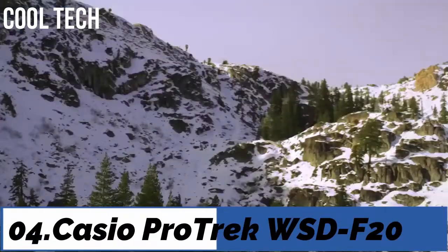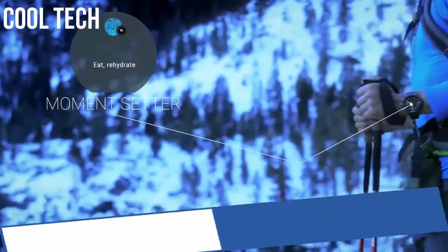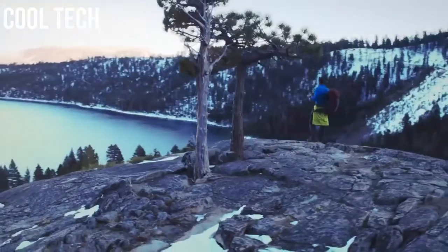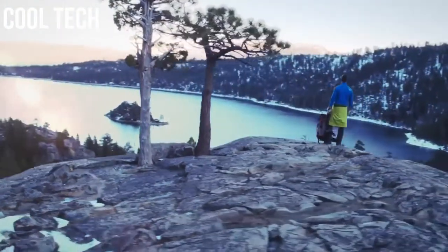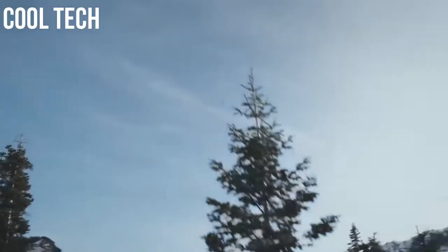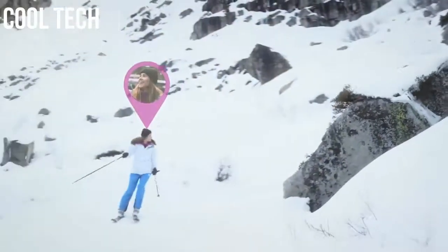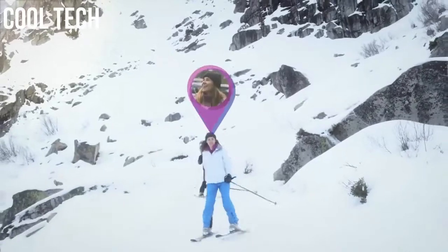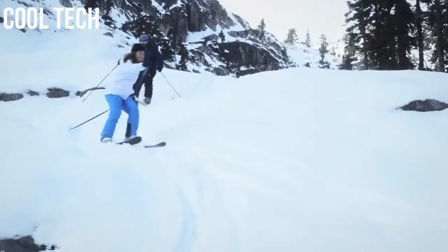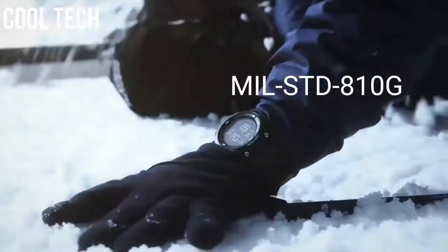Top 4. Military standard durability, 55 meters. Water resistance 50 meters. Item shape: round, display type: analog. Digital compass, altimeter, barometer, activity tracker.